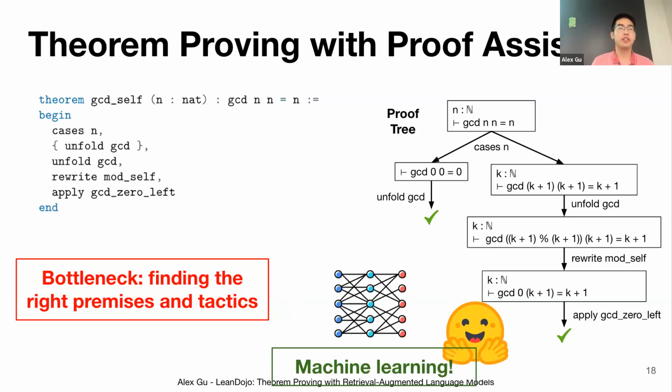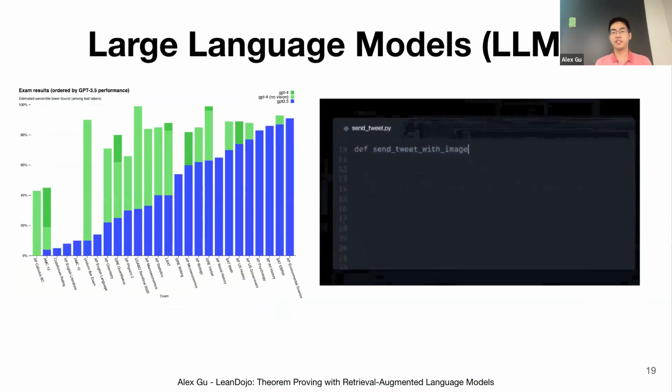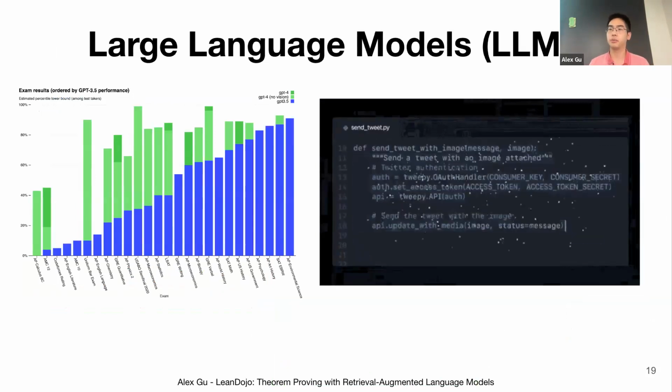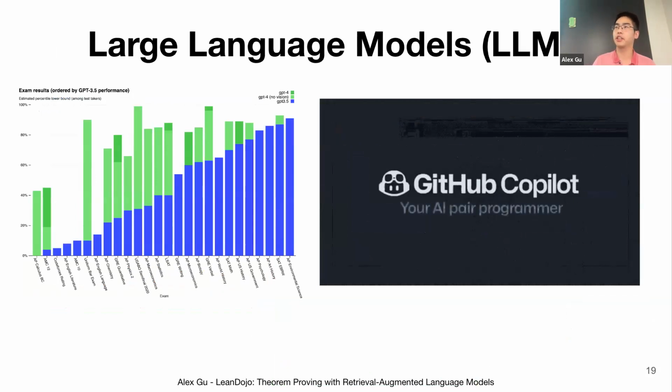We aim to automate this interaction using machine learning to generate tactics. And we highly believe that this promising approach is very complementary to existing proof automation techniques that are developed by the formal methods community. We'll focus on a class of models widely successful in machine learning, large language models, which we'll abbreviate as LLMs. They've shown impressive capabilities in both math and coding.